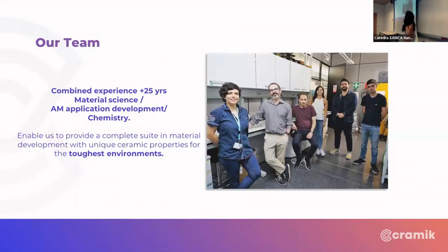And here I introduce you to the CRAMIK team. We are 6 people, and in a few days, 7. It's a pleasure to work with them. And if you want, you can visit us in Valencia.